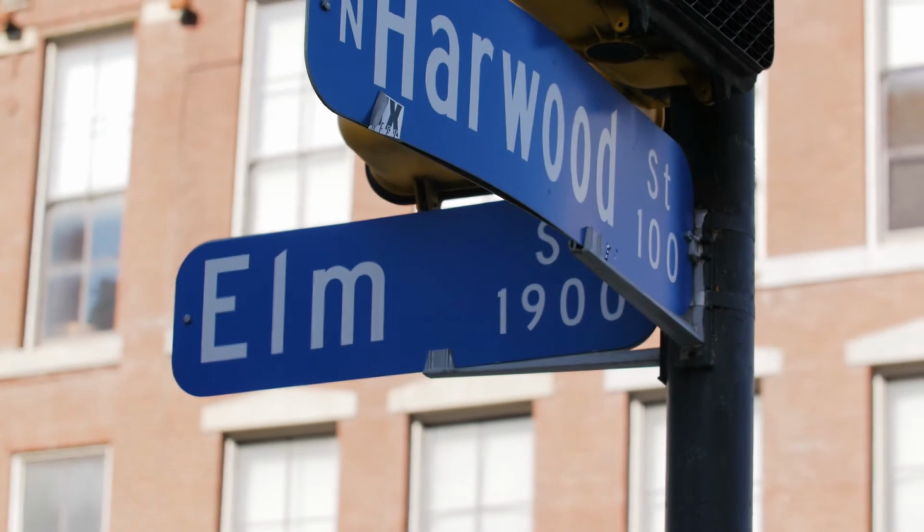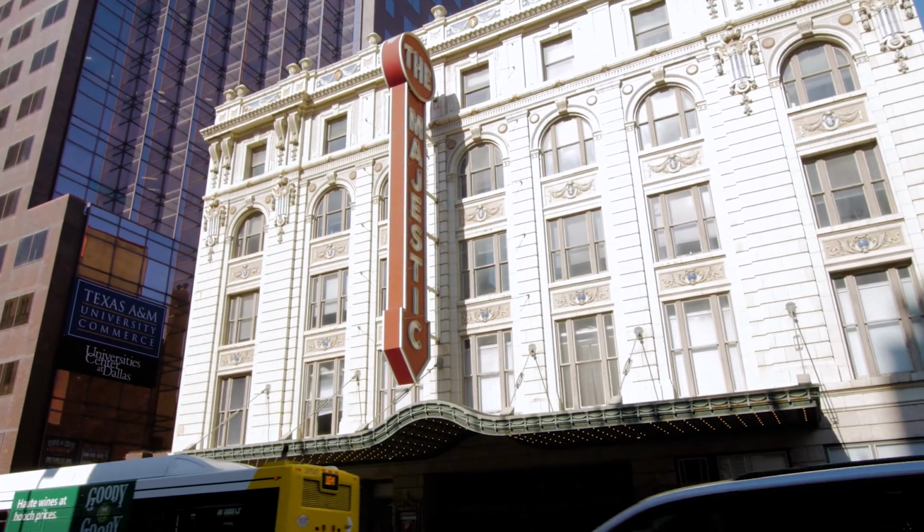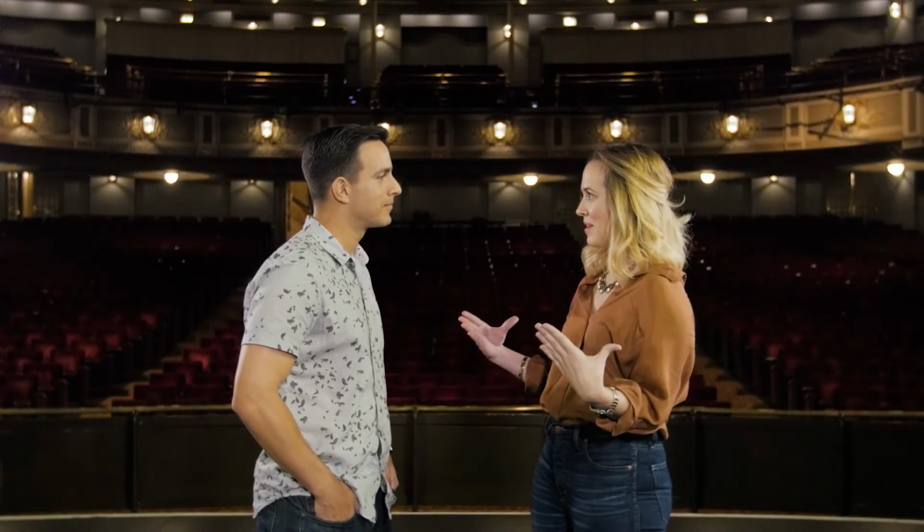Why is downtown Dallas such a great location for the Majestic? People come from all over. It's easy to get to, so it's a really fun place for people to come in and see a show.